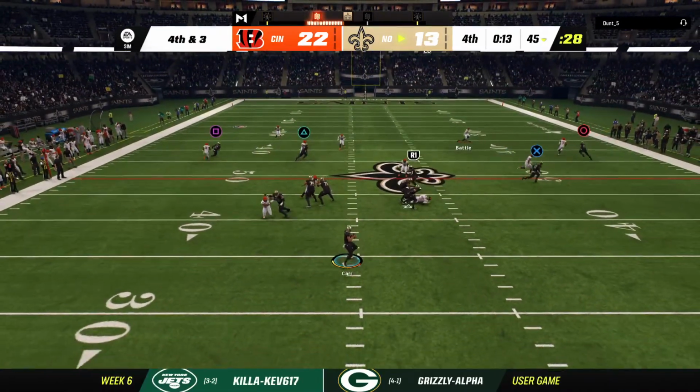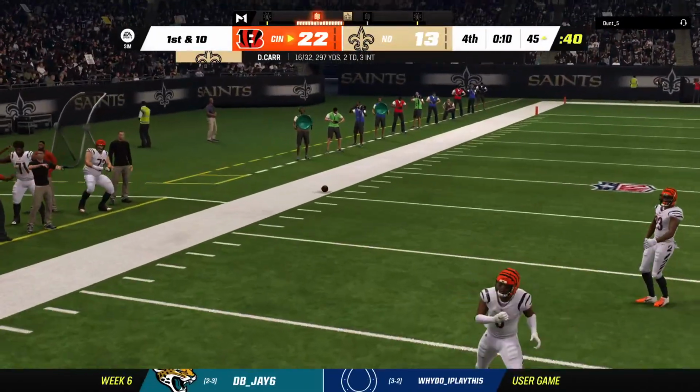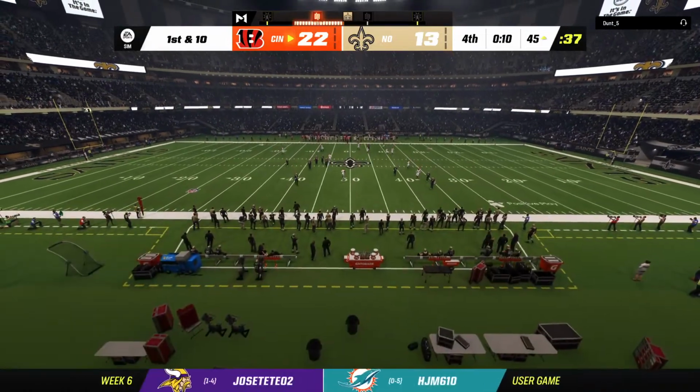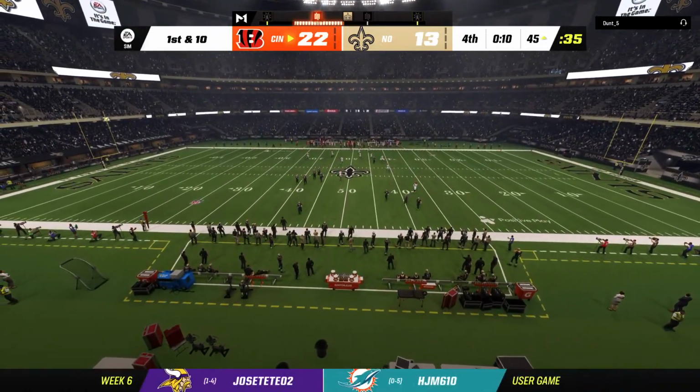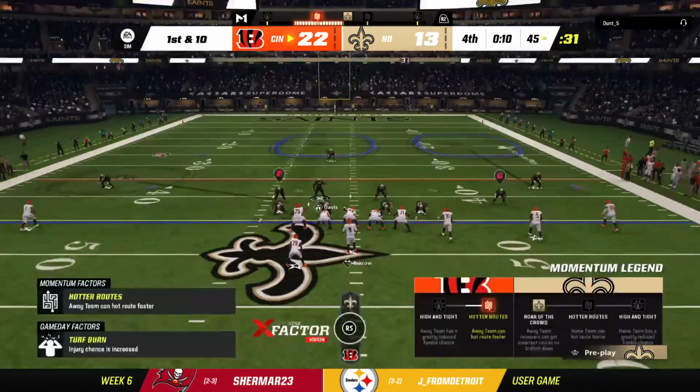Carr to throw for it on 4th down. And it's incomplete. They cannot convert, and they turn it over. They had to go for it with such little time remaining, and the Bengals are going to win this football game. Here we go.